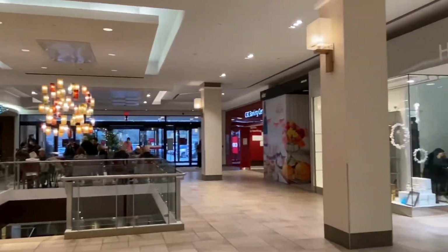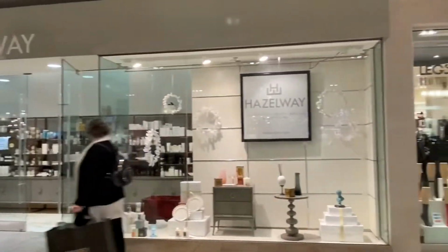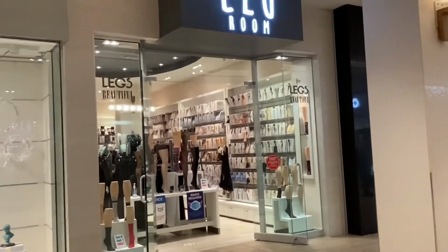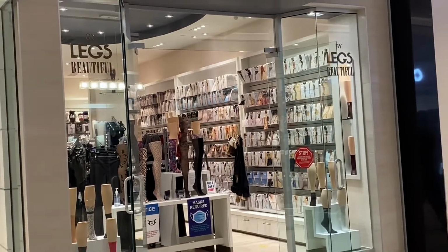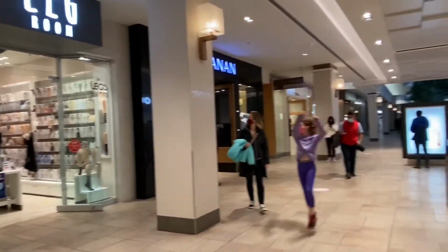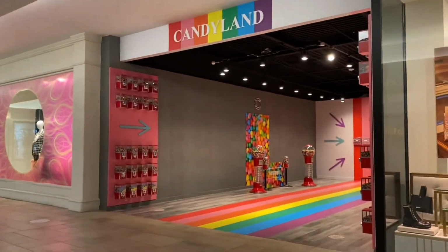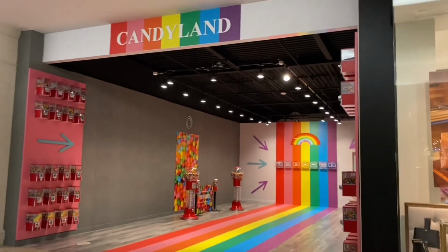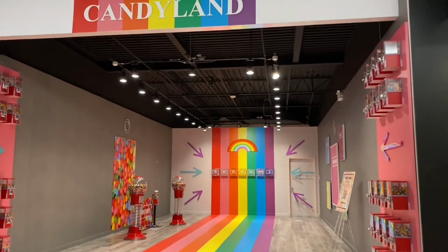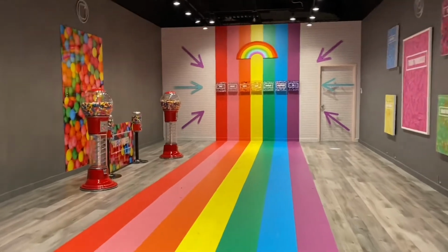We visited the upscale Bayview Village shopping center to check out Candyland. Along the way, we passed a lot of cool stores like the Leg Room, New Balance, and boutique stores that you normally don't find in the regular shopping centers. Candyland is a pop-up featuring New York candy lifestyle brand by Robyn Blair Davidson. It features a wall lined with gumball machines, an 8-foot gumball walking photo op, and a rainbow road of colorful candy boxes. What's not to love?